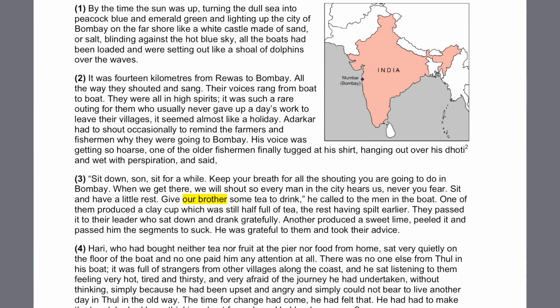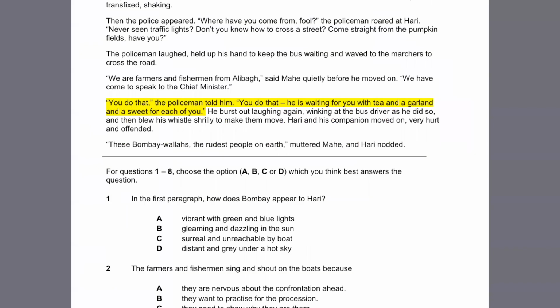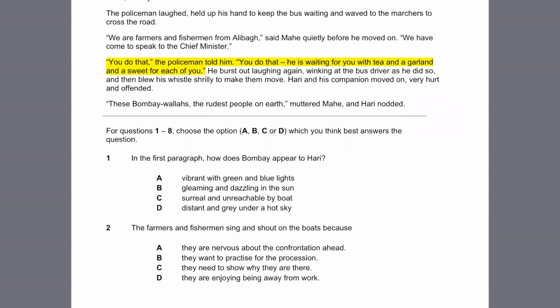It says, it was such a rare outing for them who usually never gave up a day's work to leave their villages. So these farmers and villagers, they don't get out much. It's very rare for them to stop their work and have an outing. So it doesn't matter what the reason is, whether it's a protest or some sort of unhappy occasion, in the moment, they're extremely happy and they're singing in high spirits because they get something like a bit of a holiday. Kind of like how, as soon as restrictions ease and you guys go out and about, you get a bit of a holiday and you can sing and shout in happiness. Well, I guess this is the equivalent for these farmers and fishermen. So for question 2, they sing on the boat because they are enjoying being away from work.